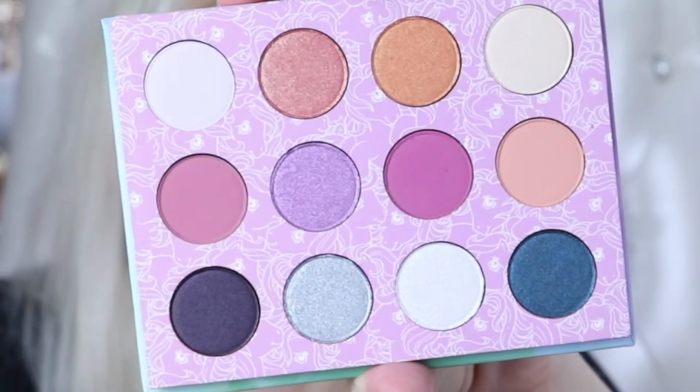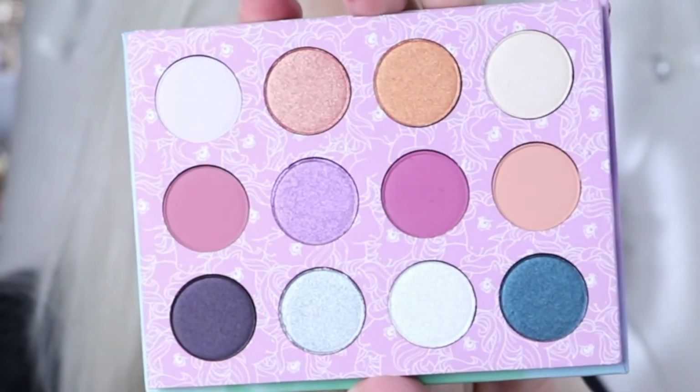And then the Super Shock. I don't know what to do! ColourPop shadows are so nice though. Okay, I'm gonna get to swatching because there is a lot to swatch, and then I will be right back.